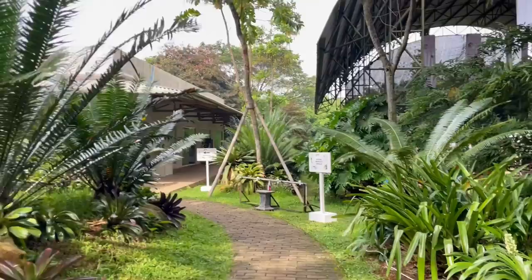This is the, I believe, let's see, what is this? I want to say the Syngonium chiapensis, but I could be wrong. I don't know what this is. No, it's not it. But this is really pretty. This is definitely an aroid.